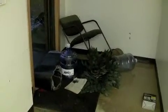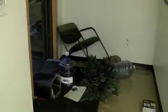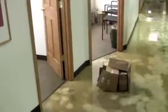Alright, it's May 2nd, 7:30 in the morning or so. Yesterday was a flood in Nashville, May 1st. You can see the flood line all around the office. This is the high side of the office. This is the front door.